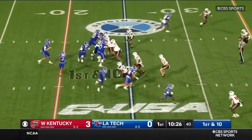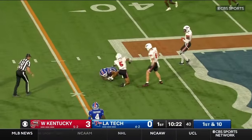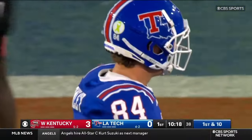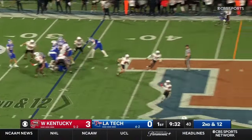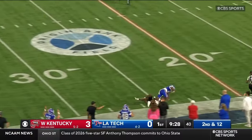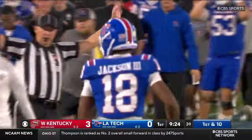Blake Baker, the redshirt sophomore out of Cypress, Texas, looking to throw on the first play, and he completes a pass over the middle. He finds his tight end, Eli, featured all game for the Bulldogs. Baker fakes the handoff, throws deep. It's caught. He's got Marlon Jackson down the sideline. A huge gain for Louisiana Tech.